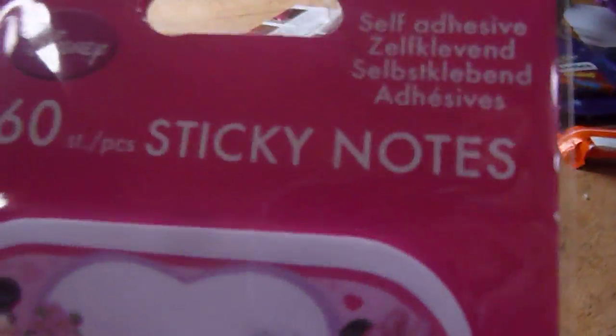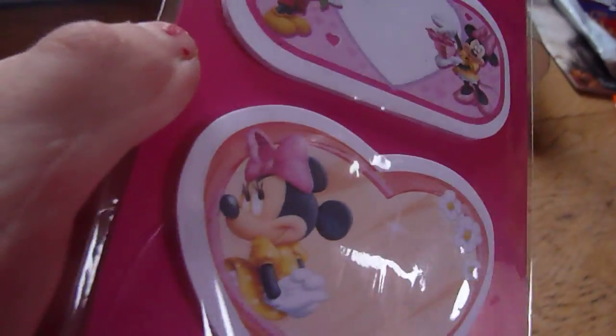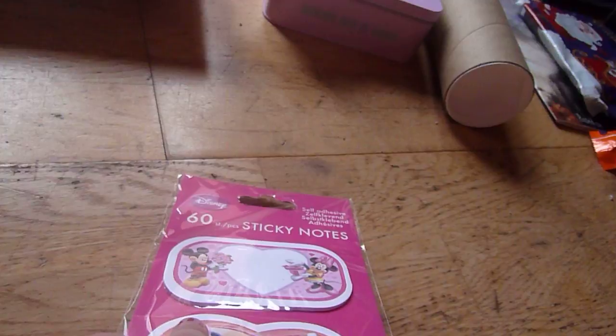And then I've got these marvellous sticky notes as well. 60. So that means, how many in each? 20 of each design. That's my dad making weird sounds.